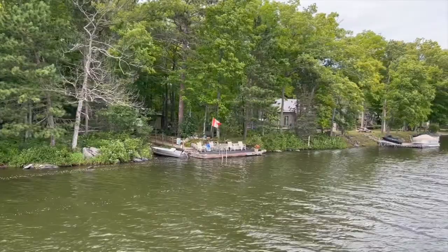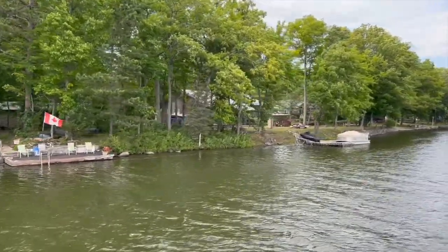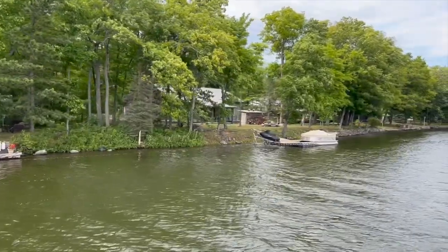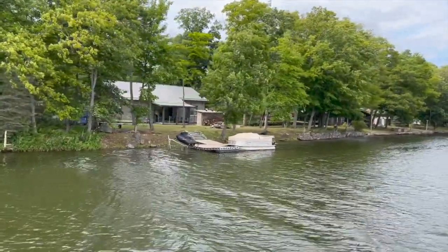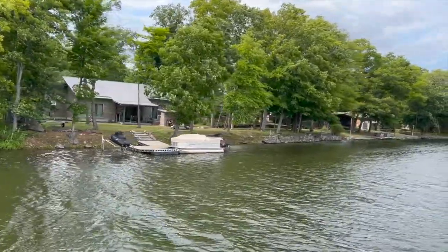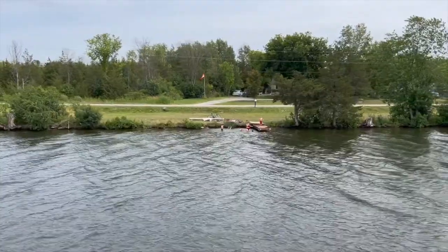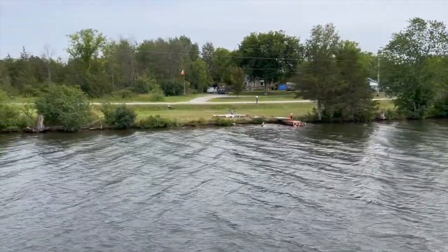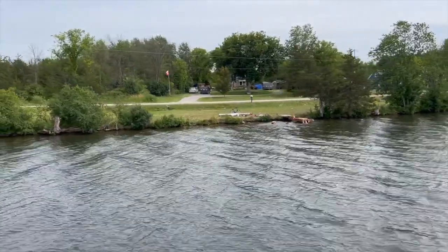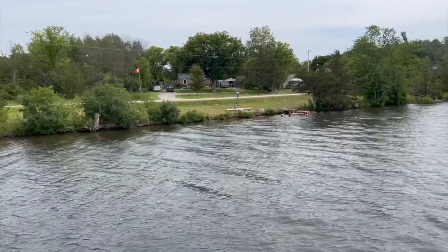And very summer-like. I'm sure it's not like this in the winter, but right now it's really pretty with all the houses on the banks of the canal. We even got kids and families playing in the canal. But let me tell you, this is probably pretty darn cold. But they look like they're having fun.